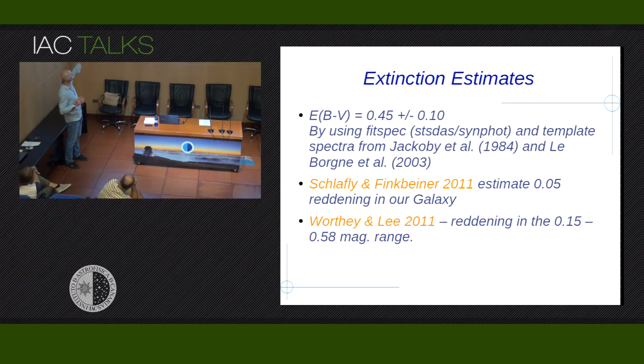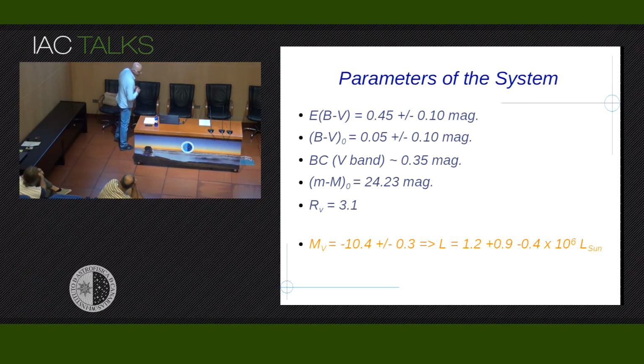Overall, that shows that the estimate is consistent. Basically, one part of the value that we have is due to the foreground galactic extinction, and the other is attributed to Andromeda itself. Using that estimate, and also the distance to Andromeda, a standard extinction law, and the corresponding bolometric correction for the B minus V color that we calculated for the moment of maximum light of the transient, we get the estimate that it had an absolute magnitude of minus 10.4 plus minus 0.3, or a luminosity of about 1.2 times 10 to the 6th solar luminosities.